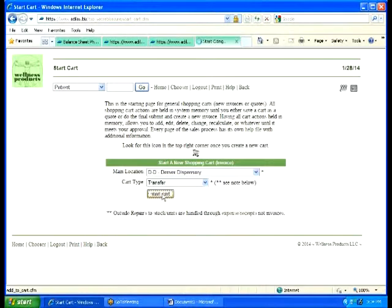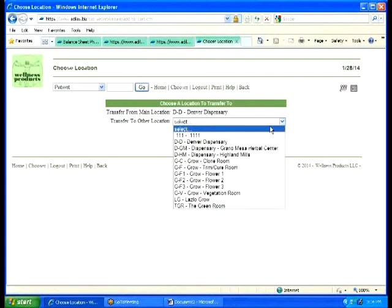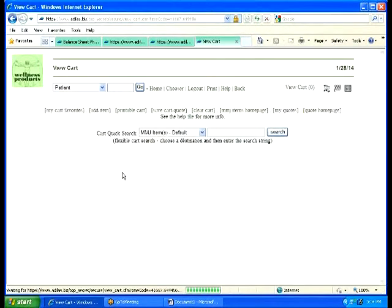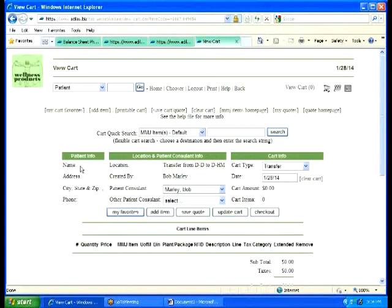I'm going to click go ahead. Now it wants to know where it is going to. And so this is where you would actually say, hey, we're actually going to Highland Mills. Start the cart. So what this does is that automatically, instead of assigning a customer to the cart, it basically says, hey, look, I don't have any customer information, but I'm doing a special transfer from here to here.